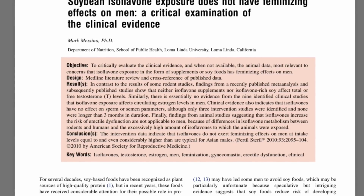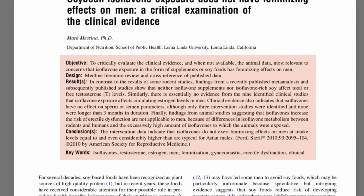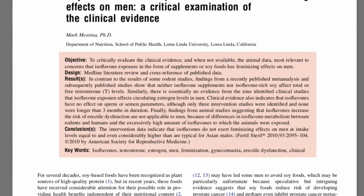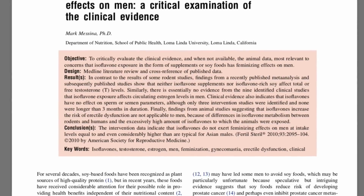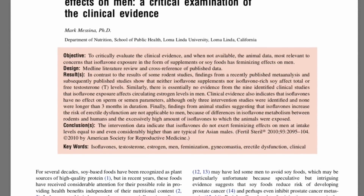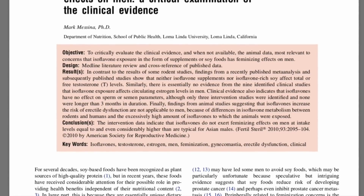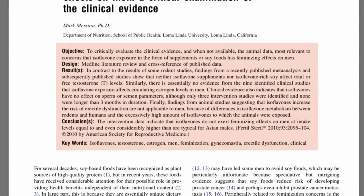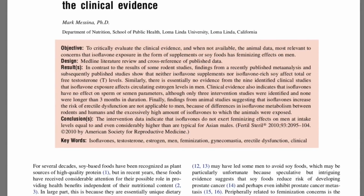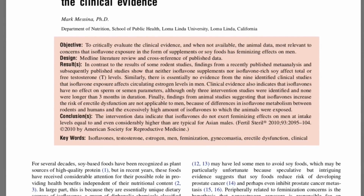Results: in contrast to the results of some rodent studies, findings from a recently published meta-analysis and subsequently published studies show that neither isoflavone supplements nor isoflavone-rich soy affect total or free testosterone levels. Similarly, there is essentially no evidence from the 9 identified clinical studies that isoflavone exposure affects circulating estrogen levels in men. Clinical evidence also indicates that isoflavones have no effect on sperm or semen parameters, although only 3 intervention studies were identified and none were longer than 3 months in duration.